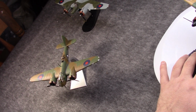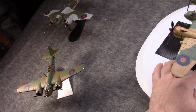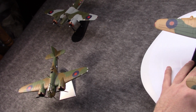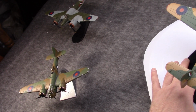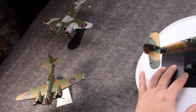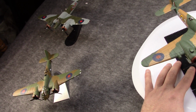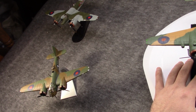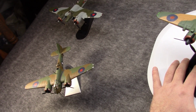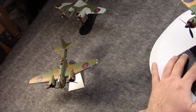Even if 6 were smaller caliber, they could put some damage on. And this version had more range and endurance. Some versions of the Beaufighter could stay aloft for 6 hours. Very good for that time. They would also be used to support the 8th Army in 1942 in North Africa. They would provide close air support and ground attack.